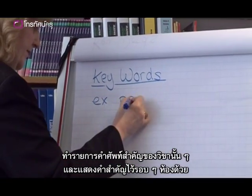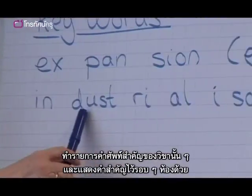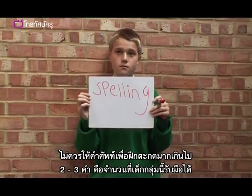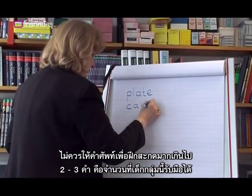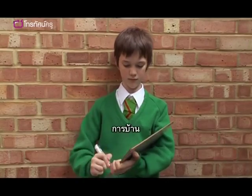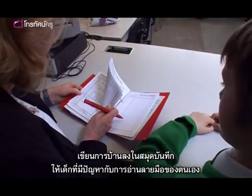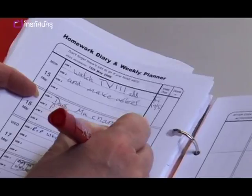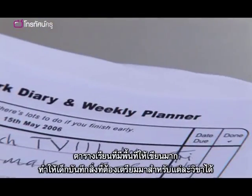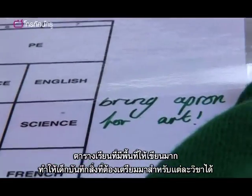Debbie demonstrates a few simple tips that any teacher can use to make their classroom dyslexia friendly. Provide a list of key vocabulary for your subject and make sure key words are visibly displayed around the classroom. Do not give long lists of spelling words to learn. 2 or 3 are as much as a dyslexic student will manage, and it is better if they are related. Write assignments and homework planners yourself for students who struggle to make out their own handwriting, so they are able to read it when they get back home. A laminated timetable is useful for students to scribble notes on of important things to remember to bring in for lessons.